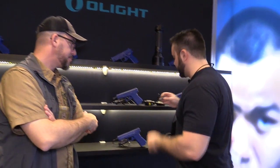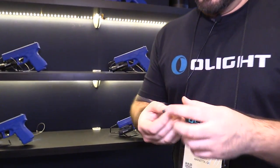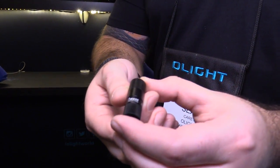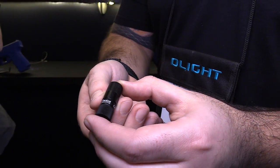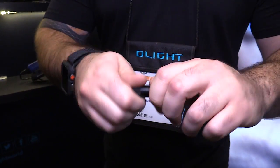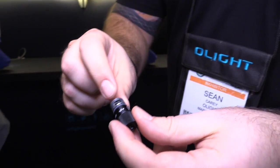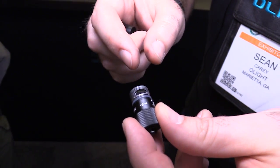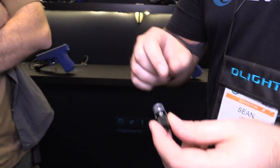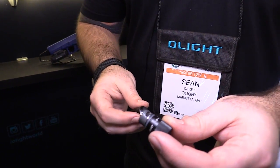We've got some EDC stuff over here too. Absolutely. So we have some really nice value, tiny EDC offerings that we're coming out with this year. This is the I1R. This is actually the smallest flashlight we've ever made. I love it, dude. The way it's so small is because it has a built-in battery with a micro USB port. And when you're charging it, it still has a battery indicator. It'll turn red right around here, and it'll turn to green once you're fully charged.